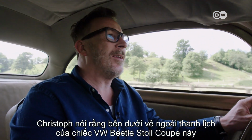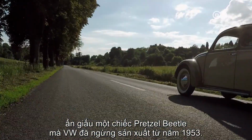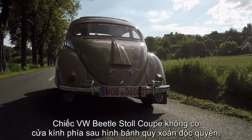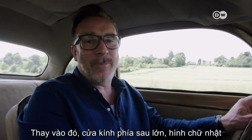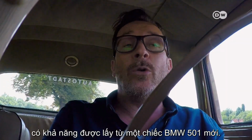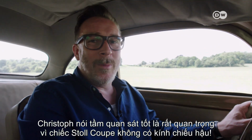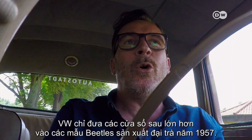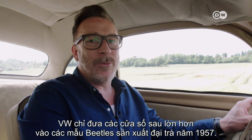Christoph says that underneath the elegant body of this VW Beetle Stoll Coupé hides a pretzel Beetle, which VW discontinued in 1953. The Stoll Coupé doesn't have its trademark pretzel-shaped rear window, though, Christoph says. Instead, it has a large rectangular rear window that was likely taken from the then brand-new BMW 501. Christoph says the good view is crucial because the Stoll Coupé has no side mirrors. VW only introduced larger rear windows to its mass production Beetles in 1957.